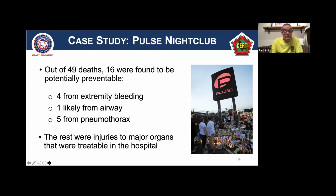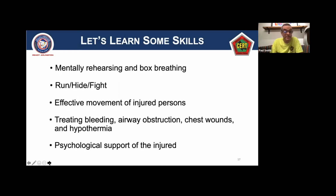So now we're going to start talking about teaching some skills that you can use to be an effective active bystander. This is on the next slide. So these skills are useful for both major emergencies and smaller everyday emergencies. So we're talking about mentally rehearsing and box breathing. Will help you stay calm and react quickly and make better decisions under stress. Douglas will talk about run, hide, fight, which covers the main options you have in an active attack environment and how to make best use of your options.